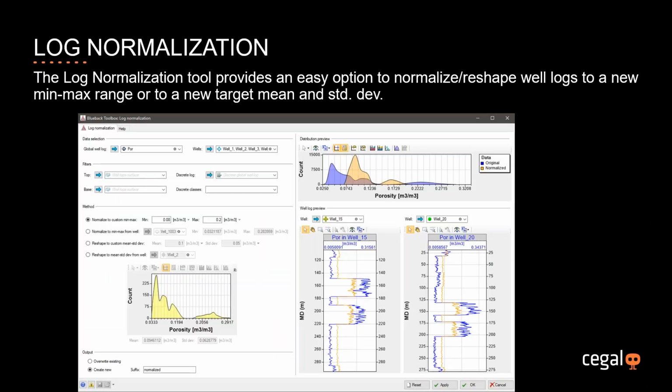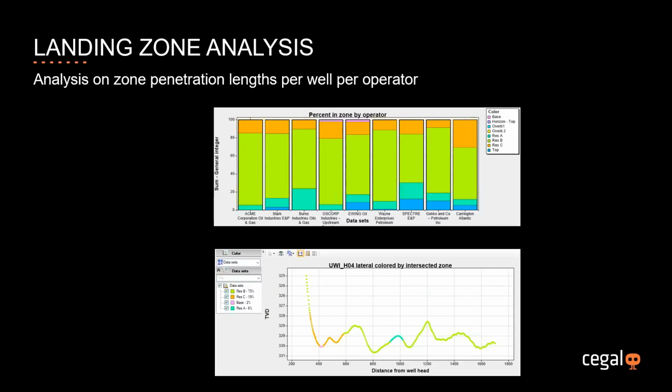The log normalization tool is a tool that enables you to easily normalize well logs either with custom min and max ranges or ranges defined by known input wells. The tool has various before and after QC plots. With the landing zone analysis tool, you can do analysis of zone penetration length per well per operator and go in and see how well you or your competitors are at drilling horizontal wells in the target zone.